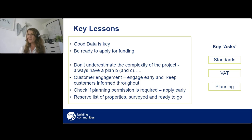If you're thinking about applying for funding, start preparing now. Bid windows are relatively short, and you need to have your project scoped and modelled well in advance. Most importantly, though, and a couple of presenters have already mentioned this, don't underestimate the complexity of a project of this nature. There's no common standard or measure for net zero carbon in the sector. VAT can be really complex and can be anywhere from 5 to 20%.